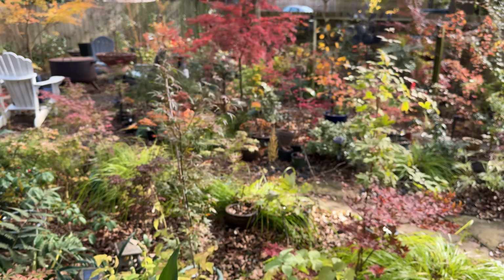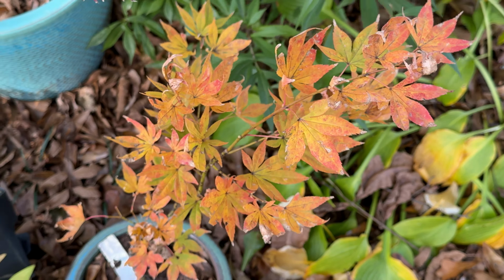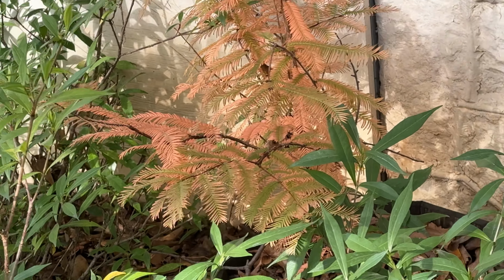As I'm walking this way, I see all the colors. My wind mill is going nuts. And let's come this way. I think there's a couple of maples that are worth mentioning. This one is Iwo Jima Tsunago. And this is a Myrte. The yellow one is a Myrte. The red one, extremely finely laced, is Red Filigree. Really like that redwood. Right now the colors are pretty cool.